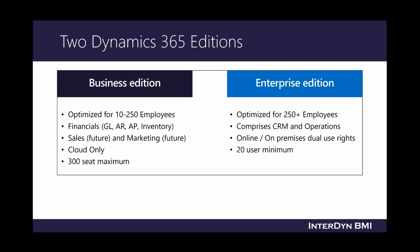Perfect. Good little overview. And the next question we have is, what versions of Outlook will work with Dynamics 365? Oh, good question. So Dynamics 365 will work with both Office 365 as well as on-premise Office. So you don't need to be on Office 365. You can use Outlook on-premise, and it will still integrate with Dynamics 365. Allow you to do that cool stuff I was showing you with creating quotes and creating invoices inside of Outlook emails.